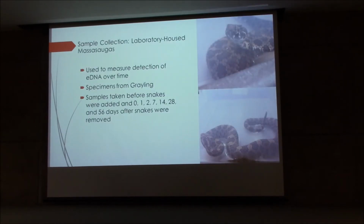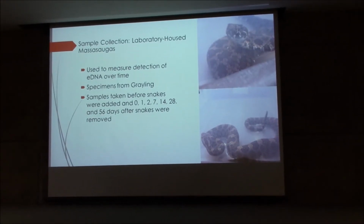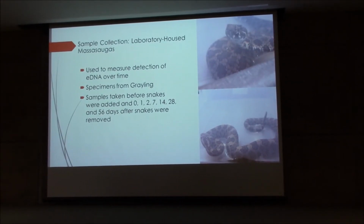So I'm going to start with the collections first. The first thing that we did is I actually used laboratory-housed Massasaugas to collect some controls. These snakes were brought to Purdue Fort Wayne for a different study in a different lab, where they had transmitters implanted. They're from Grayling, Michigan, so that's part of that research project up there.